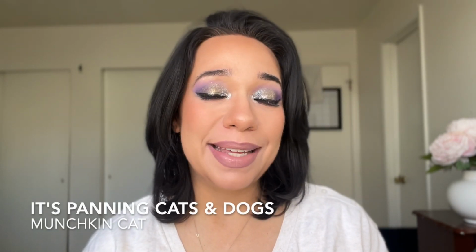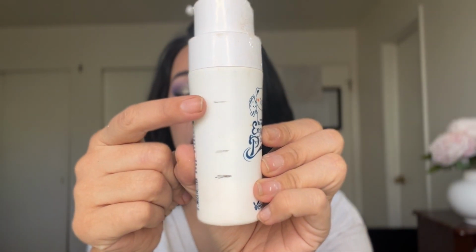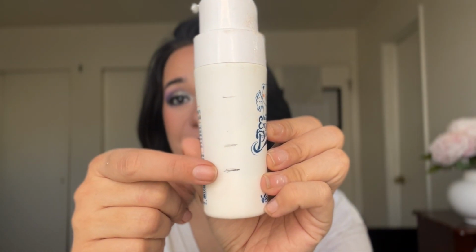Next, for Panning Cats and Dogs, I chose the prompt Munchkin Cat, which was something with childlike or whimsical packaging. And for that, I rolled in my Eliza Vecca Milky Piggy Enzyme Powder Wash. This is an enzyme powder wash similar to the one that Tatcha has. It smells like cornflakes. When we came into the project, this is where I was. This was us last month, and this is us now.